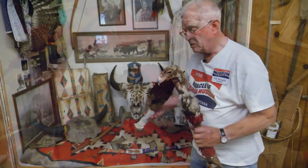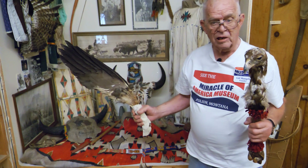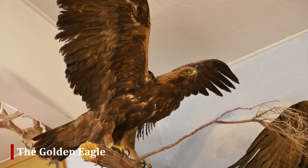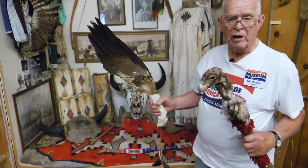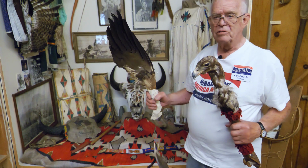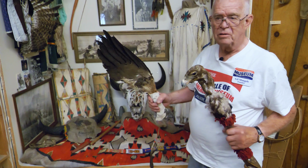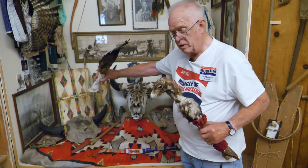This was his dancing stick and fan for ceremonial dancing at the powwows. These are actual head and feathers, part of the wing from a golden eagle, which was sacred to the tribe. Now, jokingly, he would refer to me that the bald eagle, which is our nation's symbol, was a white man's eagle, and the Indians had the golden eagle. And I suppose different tribes have different opinions about that. But this was sacred to him.